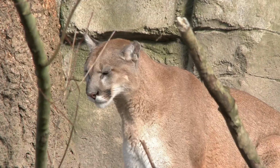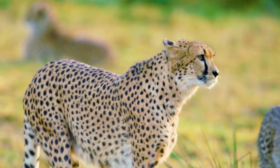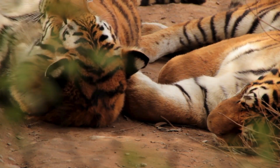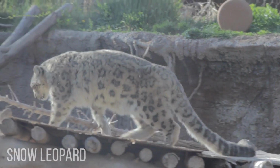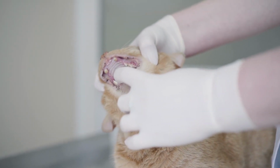Bobcats, cougars, house cats, cheetahs, they purr. Purring is specific because a cat creates it when it breathes in and when it breathes out. Roaring has evolved in a particular lineage of big cats, which includes tigers, lions, jaguars, and leopards, except the snow leopard, who lost this ability. They are capable of roaring because of the bendy bones in their throat.